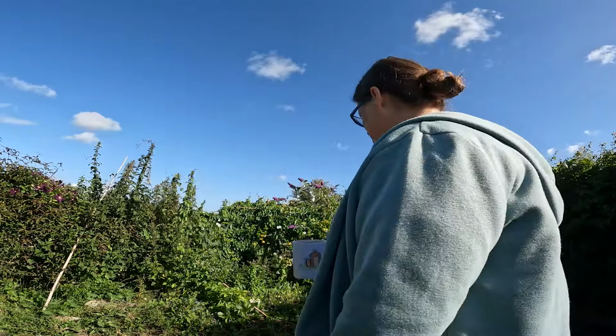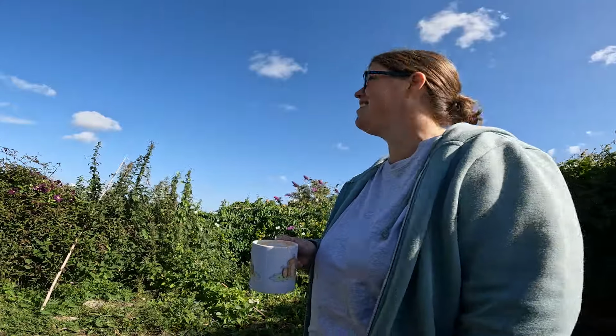It could be a mixture of hay fever. It's difficult to tell when you have hay fever whether the cold symptoms are still sort of lingering. But yeah, this is lovely.